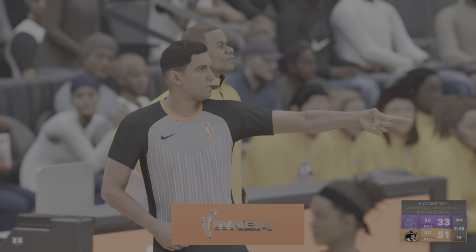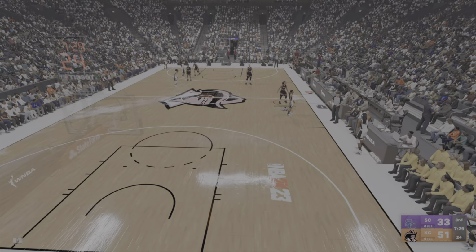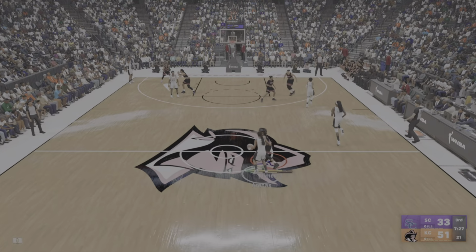And there's the call. It's going to be an illegal screen. Another turnover for them. But guys, really on the whole, when you look at this game, I think they've done a good job of running their offense without too many miscues. They trail by 18.